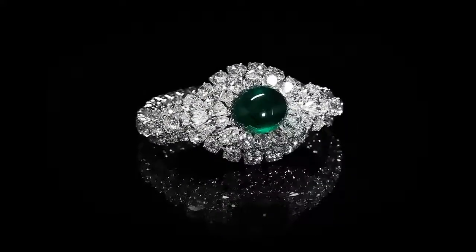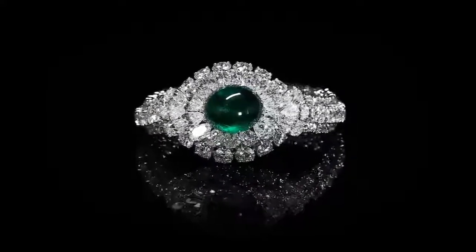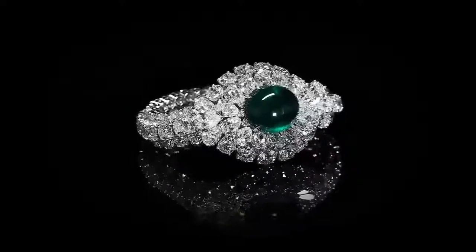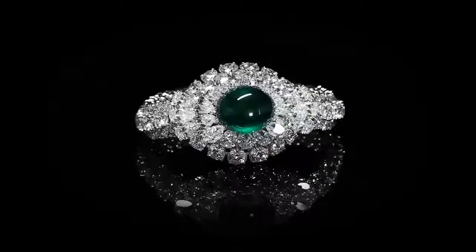Graff's designers and craftsmen have worked tirelessly to create such a striking bracelet that features several layers of relief, adorning the wrist in a voluminous display of scintillation.